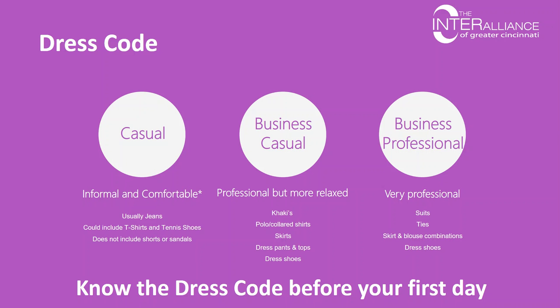Just throwing that out there. Business casual, this is where most of our companies fall in. Some of them have business casual plus jeans, but most of them are business casual. So that's your collared shirts, skirts, dress pants and tops, dress shoes, typically no jeans, khakis. You look nice, but you're not in suits and ties.